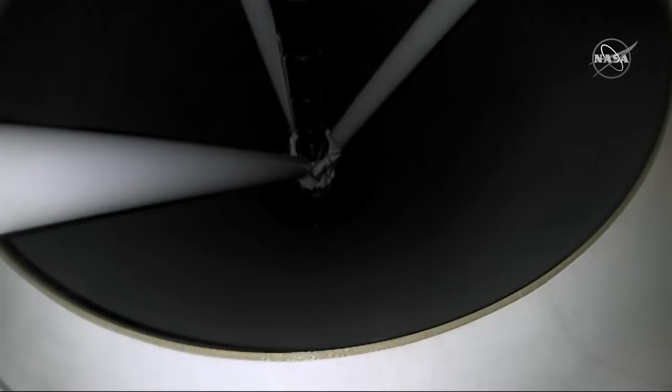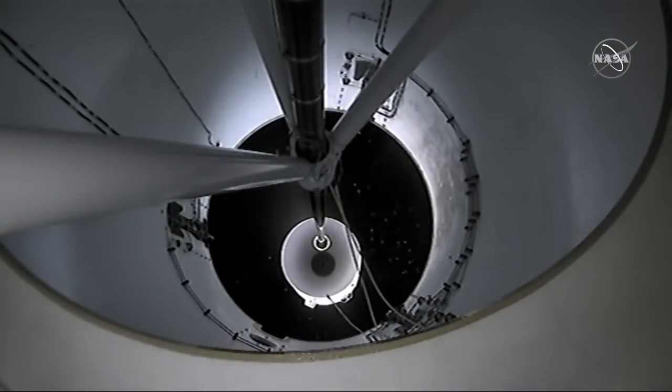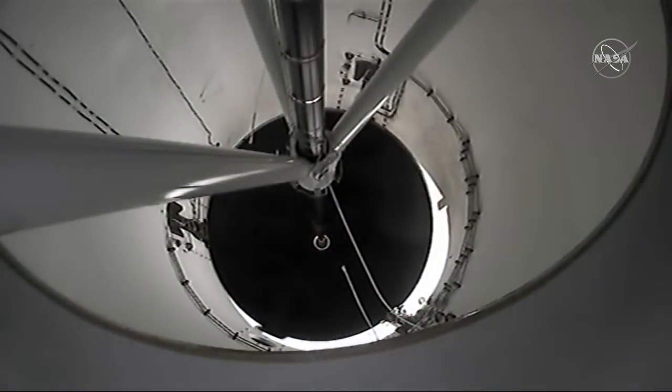Main engine cutoff. You'll see separation just a little bit right after the engine's cut off. And down they go. There it is. Stage separation confirmed. And there goes the booster, which is coming back to land here at the Cape. And boostback ignition. Stage 1 boostback startup. And there it is. Great shot of that booster coming off as it performs the boostback burn.